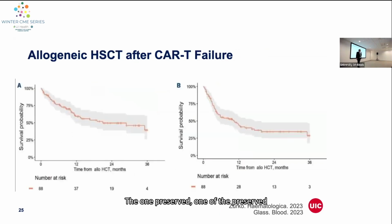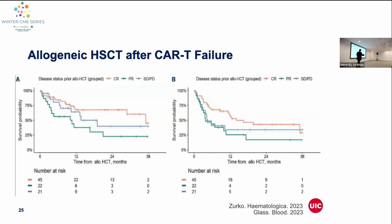One of the preserved technologies that we have that has been shown to remain effective in patients who are refractory to CAR T cell therapy is allogeneic bone marrow transplant, okay? And what we see is that the outcomes are actually very similar to the outcomes that we see in patients who never had a history of CAR T cell therapy. So it's still retained a very effective modality of therapy.